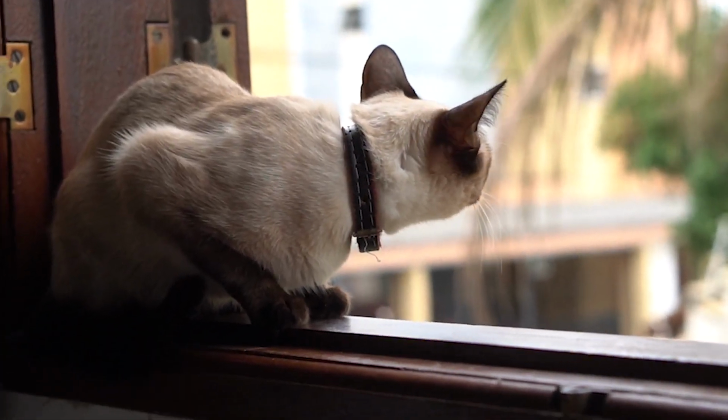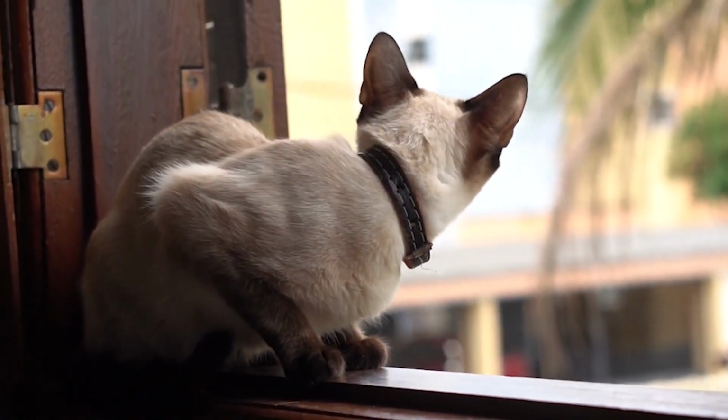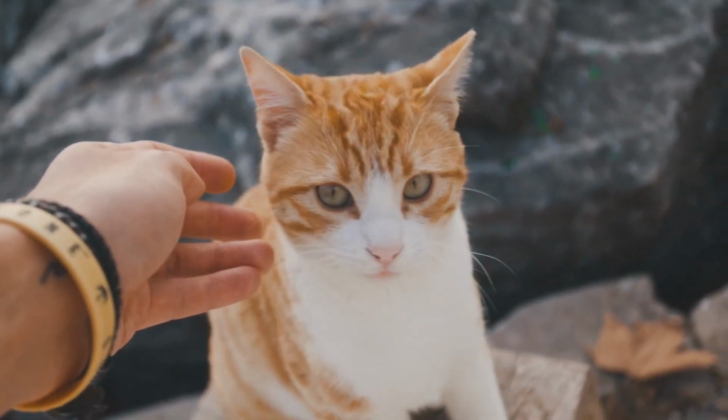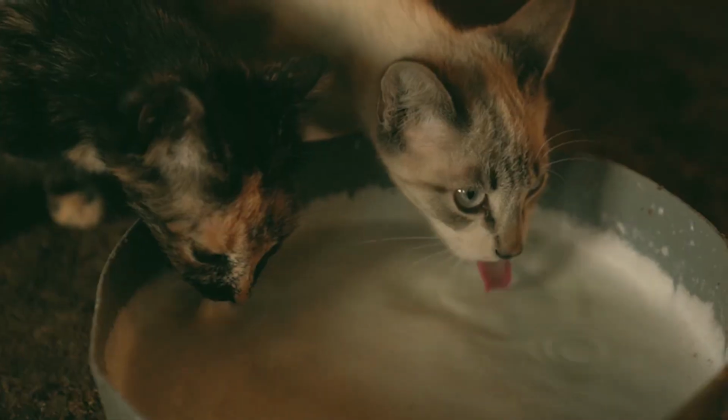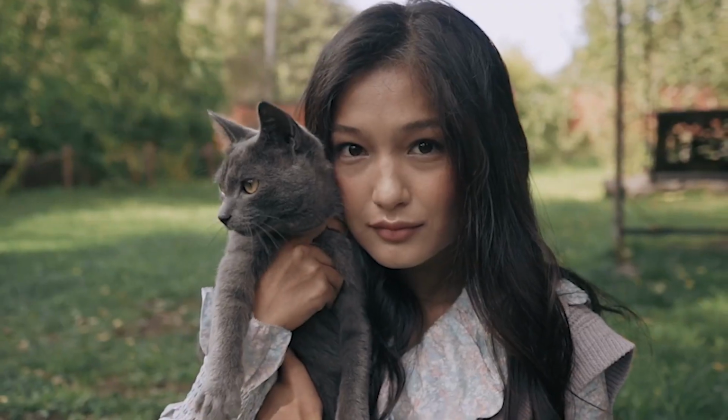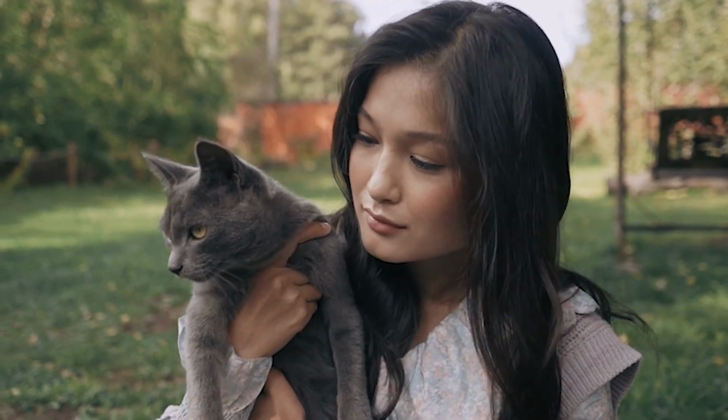Diagnosis. Diagnosing catnip poisoning in a cat is very difficult, as no specific test is available for identifying this type of toxicity. The process will begin with a physical examination and a review of the feline's medical history.